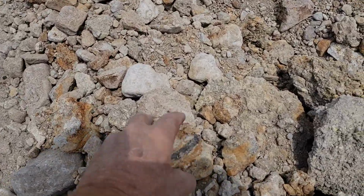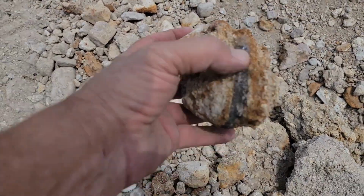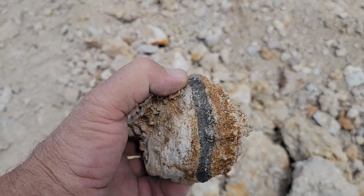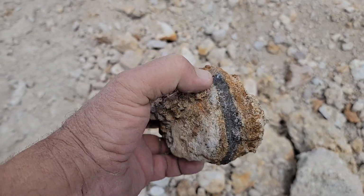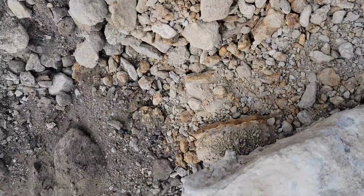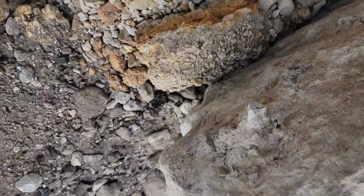Wow, look at that one. This is why my cleanups are so full of black sand. I got to take that back just for a special assay. All over the place. Look at this big chunk.